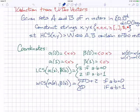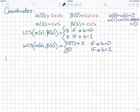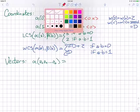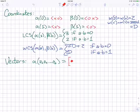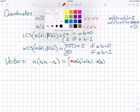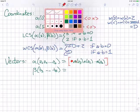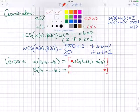Okay, now I'm going to glue these coordinate gadgets together into a sequence to get vector gadgets. So again, I'm going to call the function alpha, but let's say I have d bits a1 through ad. I'm going to write this, again, always in red, open bracket, bullet, and then alpha of a1, alpha of a2, up through alpha of ad, close bracket. And similarly, I'm going to define beta of b1 through bd as a similar idea, but I'm going to put the bullet at the end.